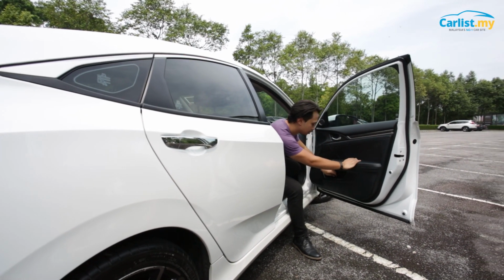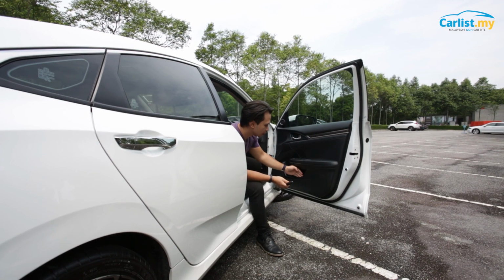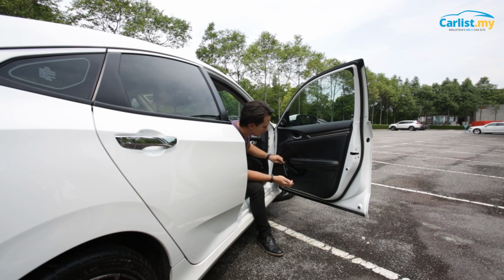Whew. Another thing I don't like, this door trim, there's no reason why it can't be full length. Over here, it ends right here, so long items, you can't stuff it in there.